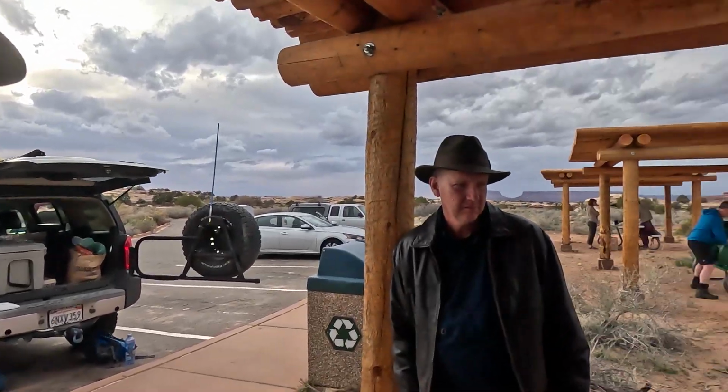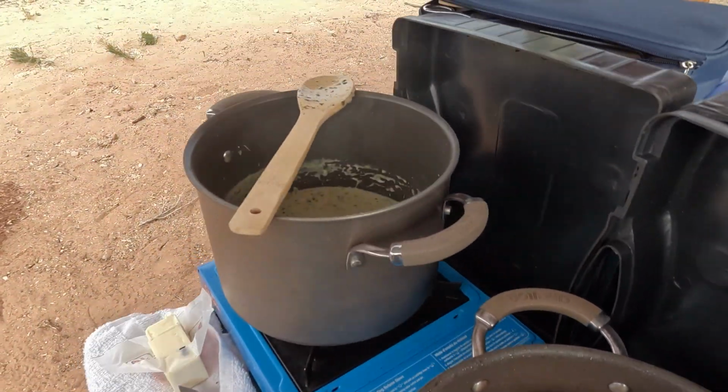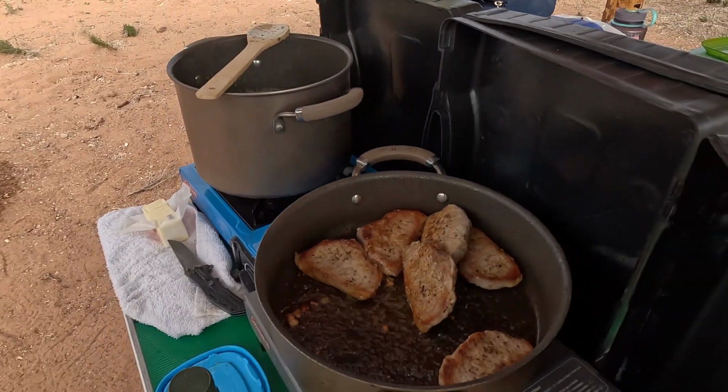So we finished up hiking out here at Canyonlands in the Needles District, and we're going to be making some food. I'll just show you what we got going on here. Got some pork chops. And what is this, Monica? Risotto. It's going to be good.